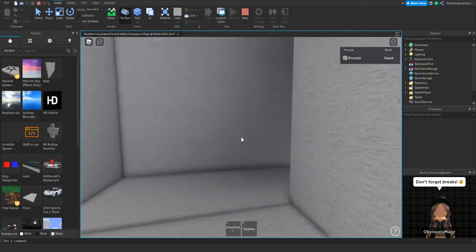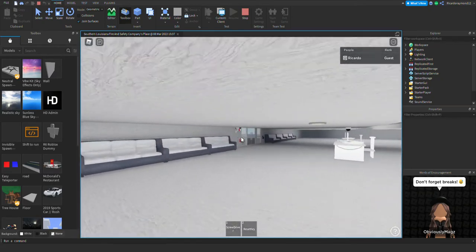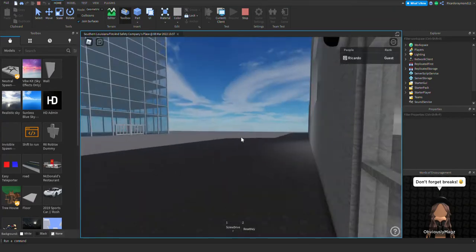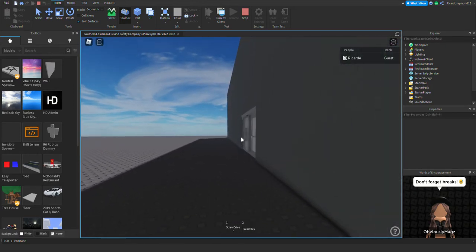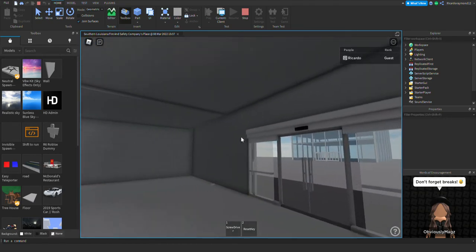So moving down here, we're going to go into the other building that's not done yet. This building has been a work in progress for 6 years now, since 2016. So hopefully we can get this done by the end of 2022 or by this summer.